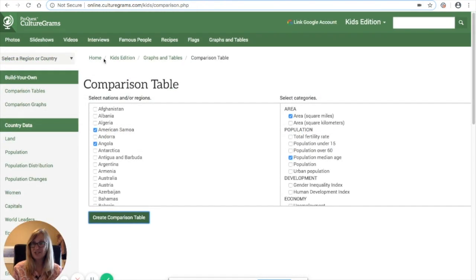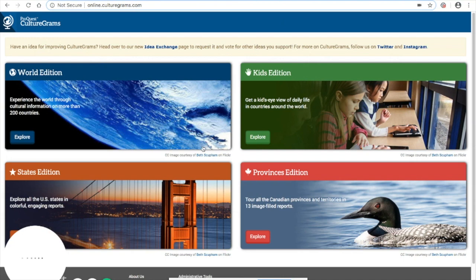My challenge to you today is to choose the state or the country where you were born, find 3 interesting facts, and then share those with me. Have a little fun, take a little virtual travel, learn a little bit. Happy reading.